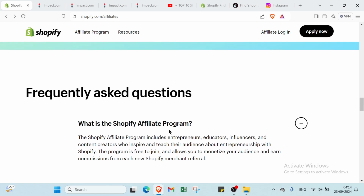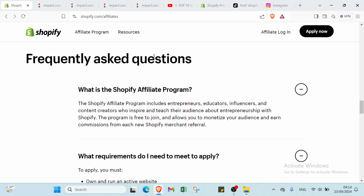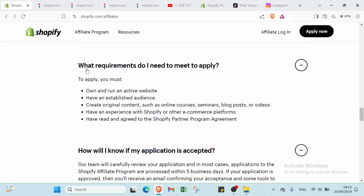What is the Shopify affiliate program? The Shopify affiliate program includes entrepreneurs, educators, influencers, and content creators who inspire and teach their audience about entrepreneurship with Shopify. The program is free to join and allows you to monetize your audience and earn commissions from each new Shopify merchant referral. Then we have what requirements do I need to meet to apply.